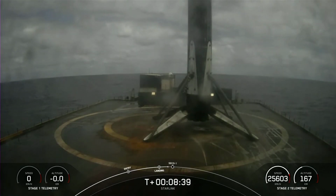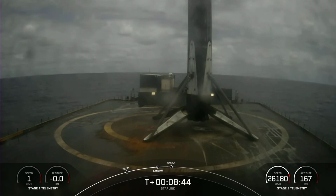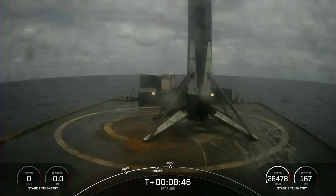This recovery also marks the 115th recovery of a first stage booster. Gorgeous shot of that booster on our drone ship.